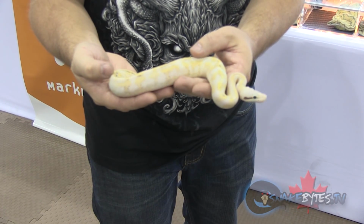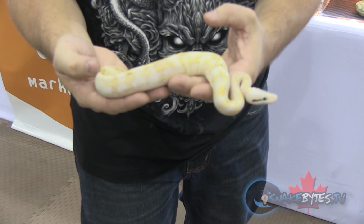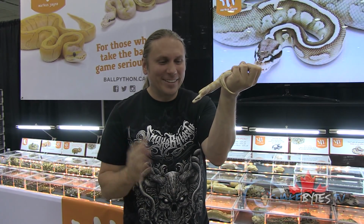This is a super pastel super stripe, and it's really unique because normally the super stripes have a lot of striping on them, and this one's pattern is completely blown out. So again, what you have here is a super pastel spectre yellow belly that's obviously extremely feisty. Woo! What are you doing, little guy?